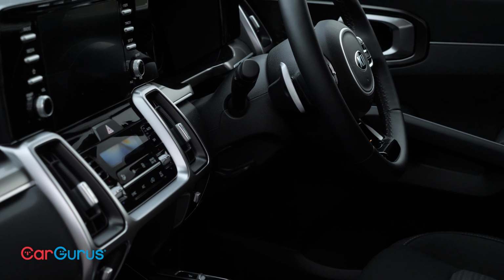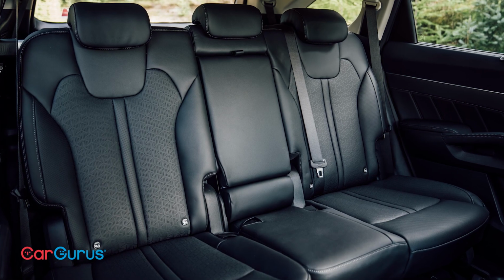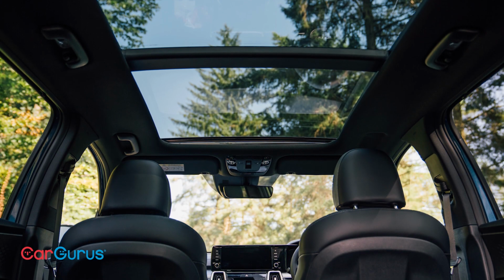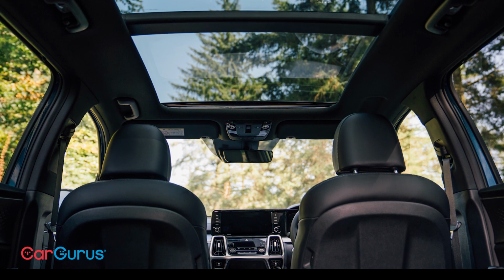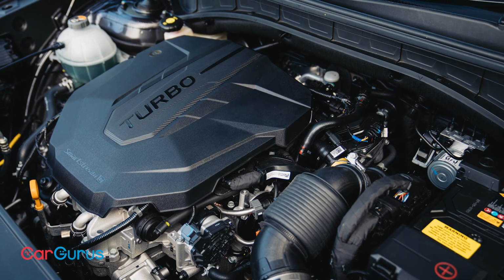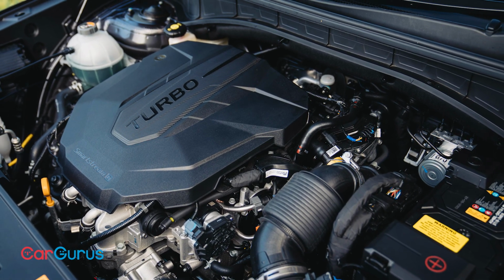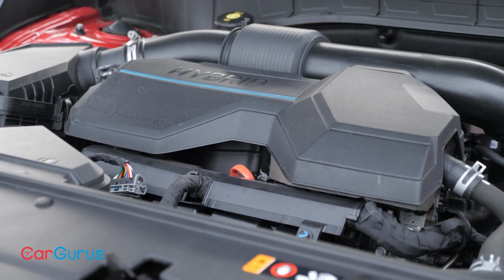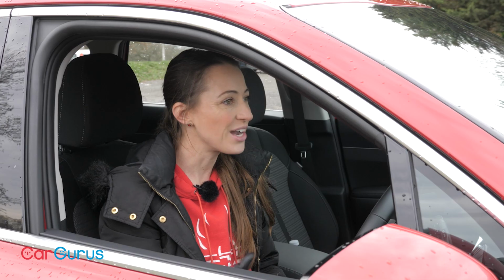That'll be plenty for most people, although 3 adds leather upholstery and a power tailgate, while 4 adds a panoramic roof and 360-degree camera. Number 2, engines. You can have a 2.2 litre diesel which puts out about 200 horsepower, or you can go for a hybrid which combines a 1.6 litre petrol engine with an electric motor which has a combined output of about 226 horsepower.